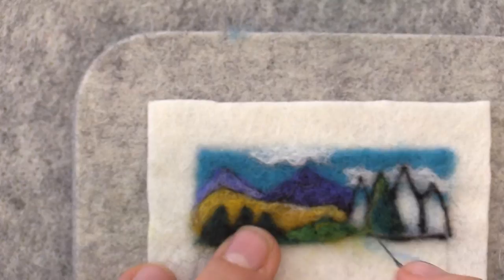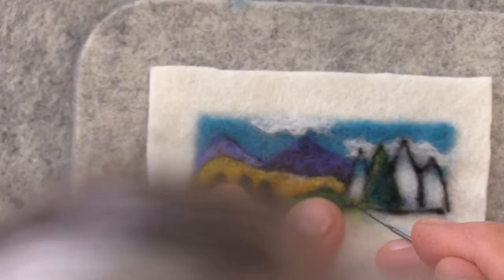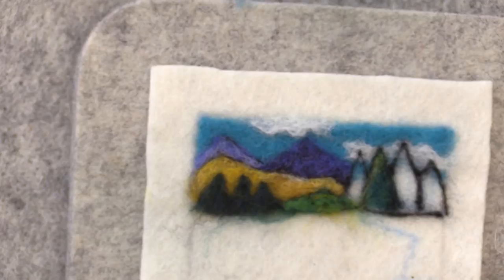Sally says this practice piece seems like a really good way to test your color blends. Oh, yeah, I would agree with you for sure. And that's part of it, is we're kind of practicing for this bigger image. Now here, and we're going to jump in just a second.